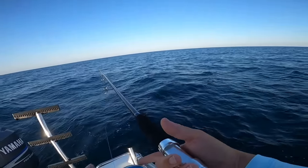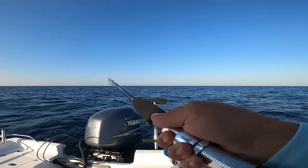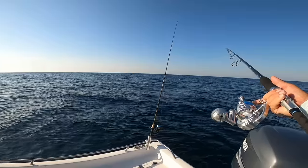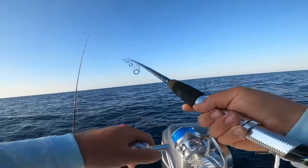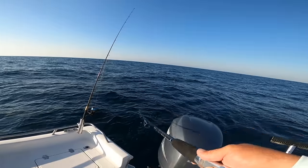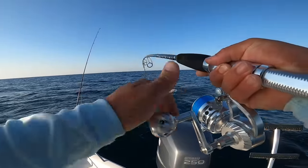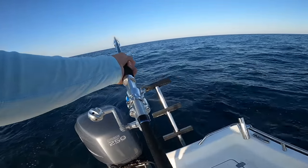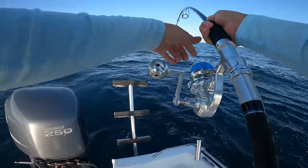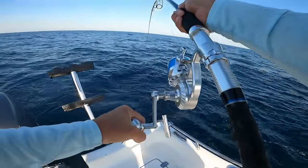There you go. I think we need to get back over it. Oh my goodness, you see that? Oh, right at the boat, right behind the boat. Oh man, he's gonna take me down in that structure. I don't, what was that, AJ?